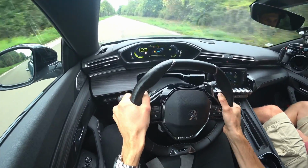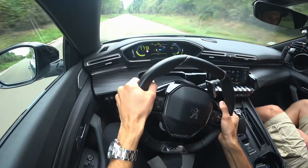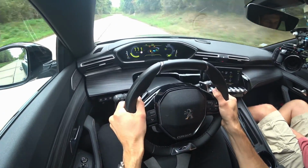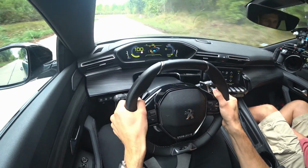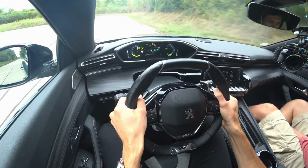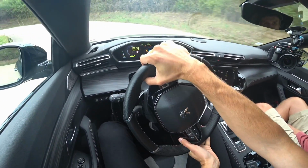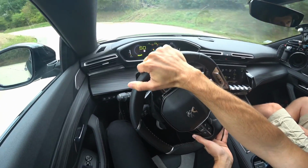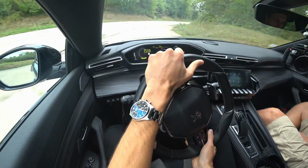Here now some left and right. The suspension is stiffer, so we have more feedback from the road. It's not that it feels like a stiff sports car. Here now a rough road, but still quite okay. So they found a rather comfortable setup here, I would say. Here now a very rough road, but still not too uncomfortable, though definitely a little bit more feedback than the normal hybrid version.